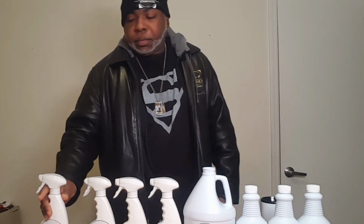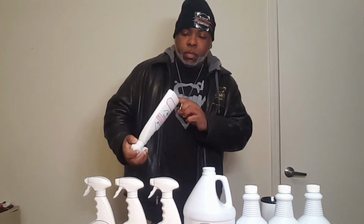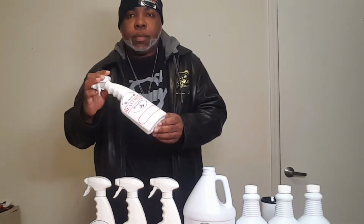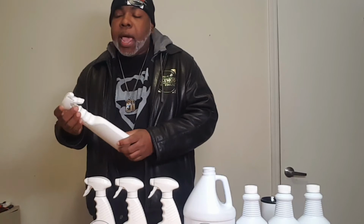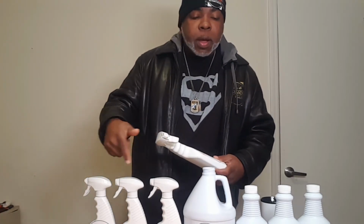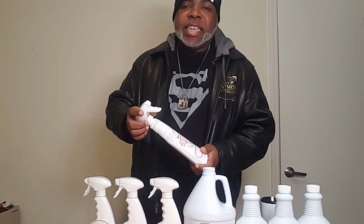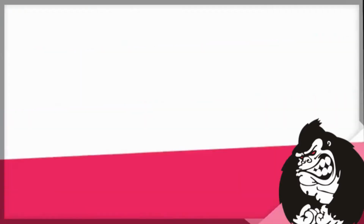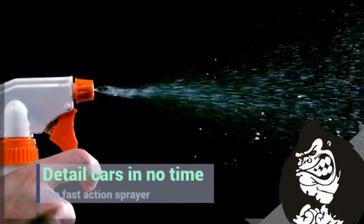My tire gloss. All right? And I think this is 12 ounces. Yeah, 12 ounces. It also comes with, and all of these spray bottles come with it, this is my fast action trigger. The fast action trigger will increase your details up to 10 times. Try it out for yourself.